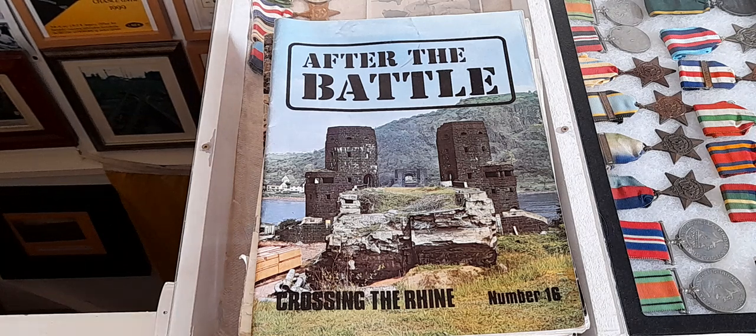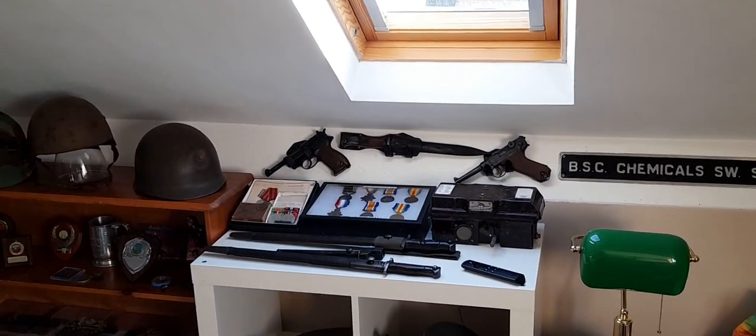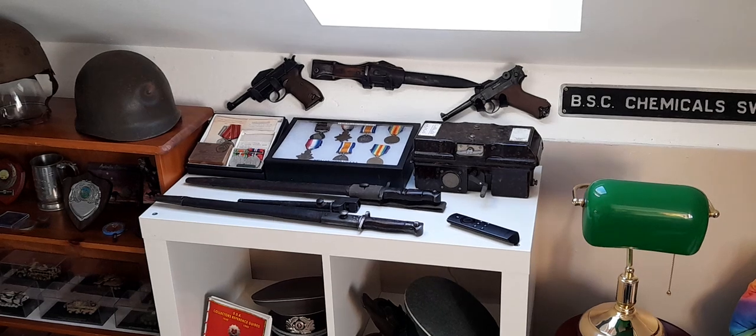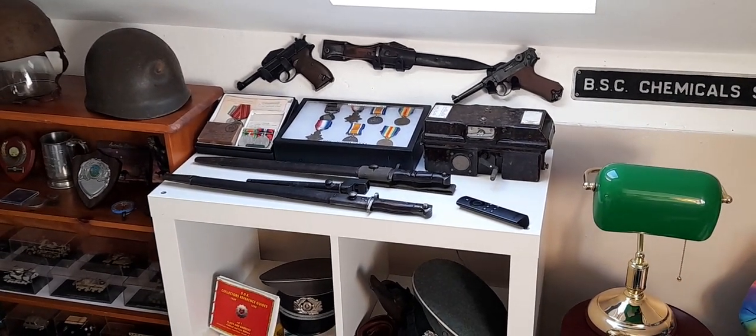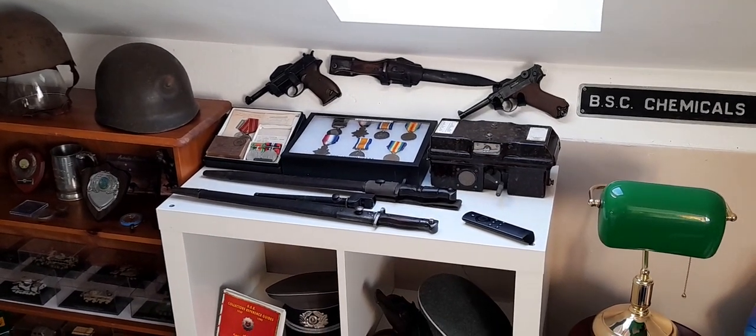Dan, here we are in the loft space. So, just to show you quickly, there's my final display up there, if I can tilt the camera. That's my replica P38, replica Luger P08, on the garden hooks, painted black, with a World War I German bayonet in the middle. And I think that looks pretty damn good.